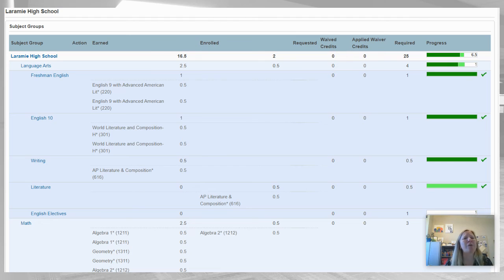Now, the screen does not always play nice with our classes, so sometimes we do need to hand select some of these things and get them pushed in there. So please keep in mind, if you've taken something and you know it counted towards English, maybe you transferred in, this is not the end all be all. This is just really a launching pad so you can get a pretty good idea of how the classes you've taken work towards graduation.